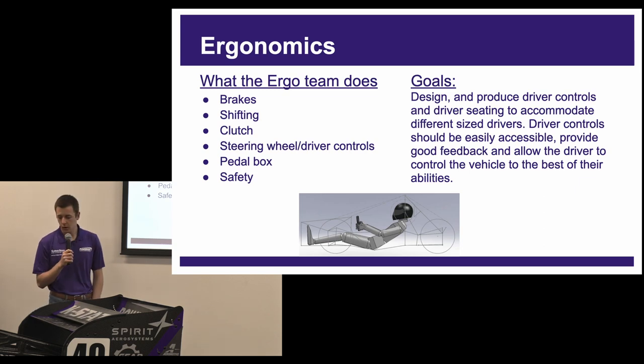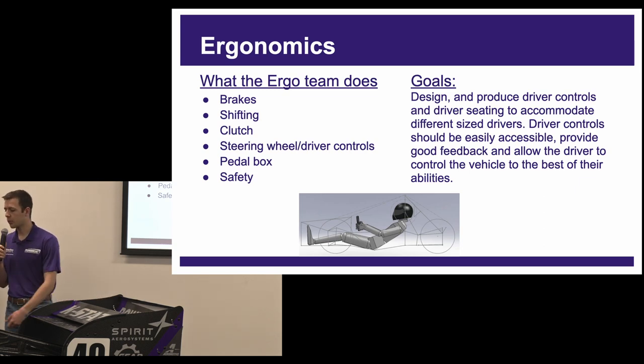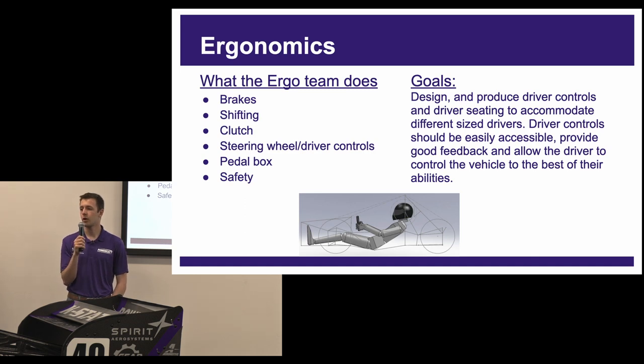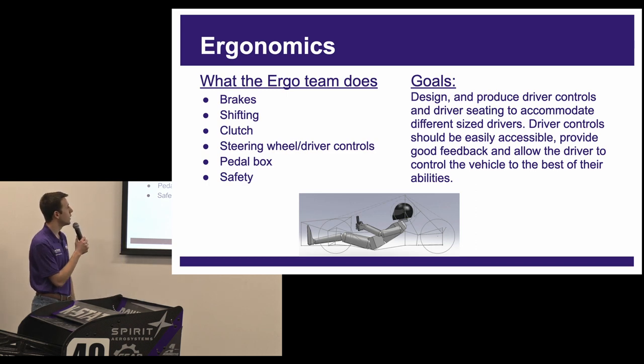Then I'll go into ergo also, and I can pass this around. Ethan's passing around the 3D printed and carbon fiber steering wheel, which has paddle shifters and a few buttons for display controls, neutral, and a few other things. Our ergo lead is responsible for the brakes, shifting, clutch, steering wheel, driver controls, pedal box, and general safety.